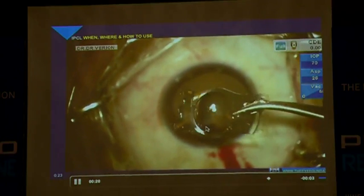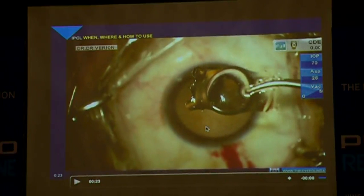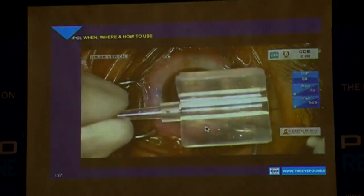One thing I could not understand is why this lens has so many holes. I really do feel that's not quite necessary. Maybe a couple of these para-optic holes are not necessary, and still the lens would function quite optimally.